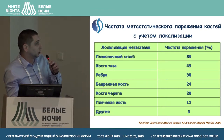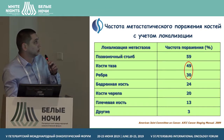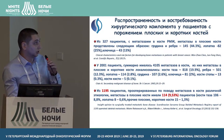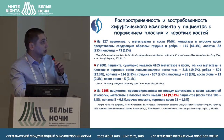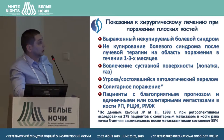As for the frequencies and localizations, pelvis, sternum and ribs take the second and the third place among all of the other ones. According to different sources, they take about 10% of all various bone lesions.